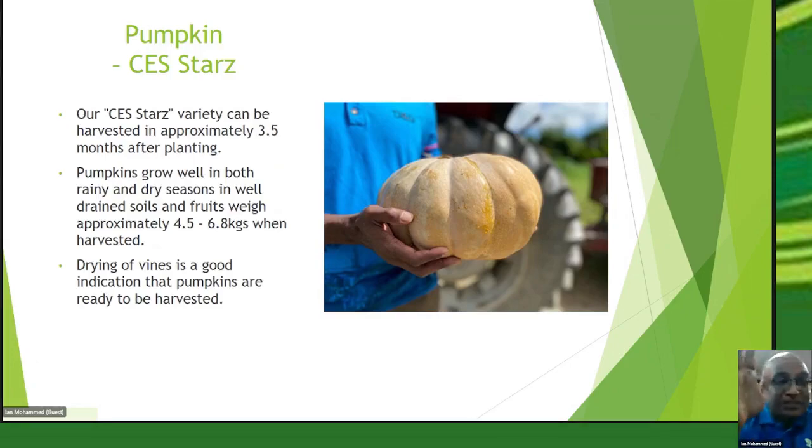Drying of the vines is a good indication that the pumpkins are ready to be harvested. So that's something that people must take note of. They're always wondering, well, when will be a good time to harvest. So once you see those vines drying and so on.